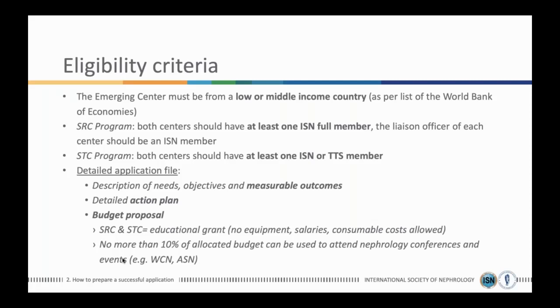First of all, the emerging centre must be from a low or middle income country, and the ISN for that purpose uses the World Bank listing. For the Sister Renal Centre program, both centres need to have at least one ISN full member, and the liaison officer that we have as our point of contact of each centre should be an ISN member. For the STC program, obviously with the involvement of the Transplant Society over and above ISN, we've said that both centres should have at least one member of either the ISN or TTS. I mean, obviously it would be preferable for both, but we understand that there may be limitations on that.